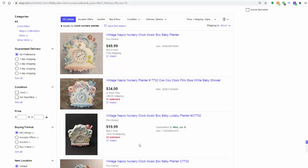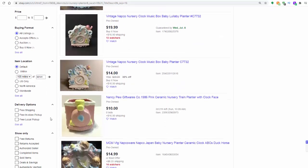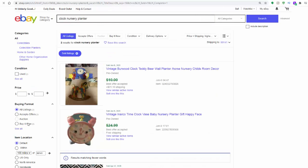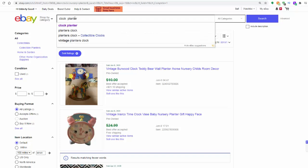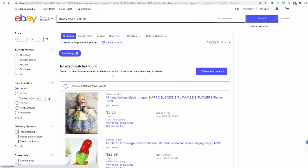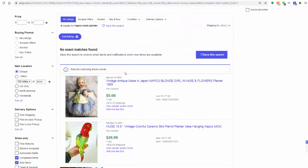Now, they do have watchers, which is really compelling. So there were 11 watchers, 12 watchers at those prices, but there's no solds. There's just no solds. And without the music box part, I think I'm pretty doomed to get a good price for this. I'm searching to see if possibly now when I put in the actual Napco, but still nothing, still nothing.